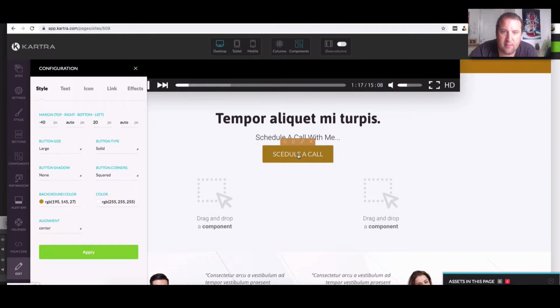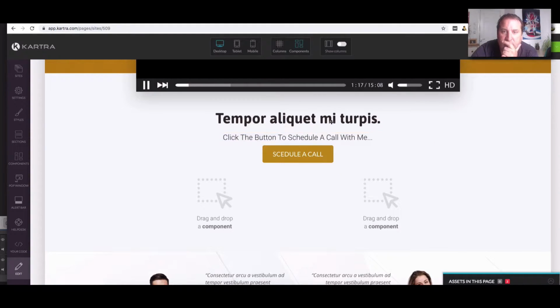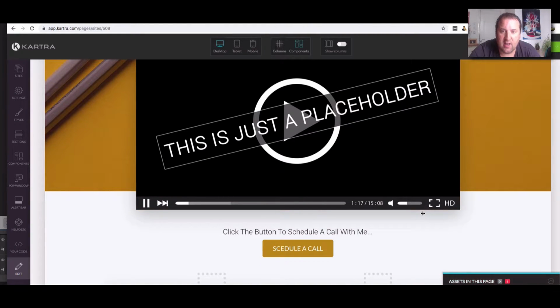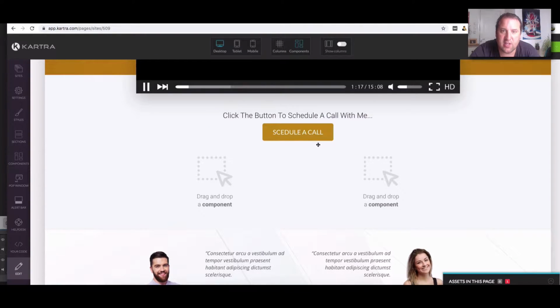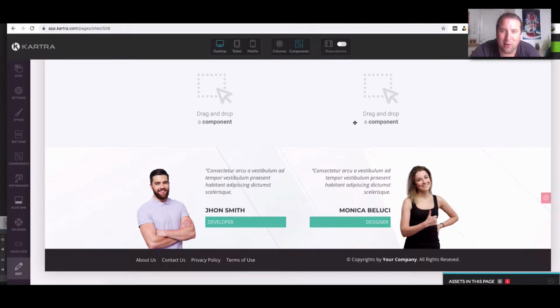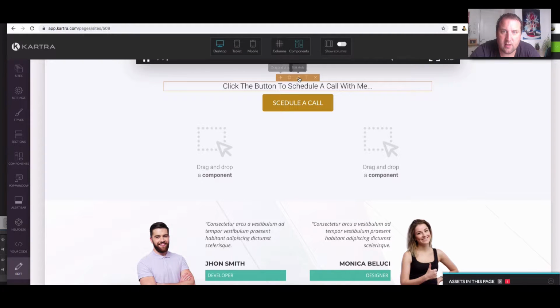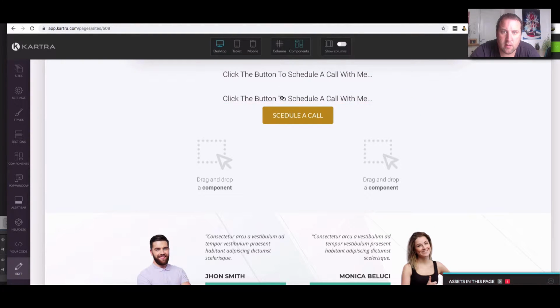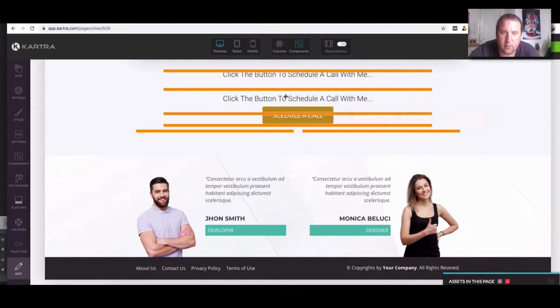And then maybe click the button to schedule a call with me, something like that. I am going to get rid of that. Okay. And what I generally do is if I've got anything else on the page here, well, that does look quite nice coming up out of the bottom there, but I still would do it, is I would generally, we're going to have to put in another section.